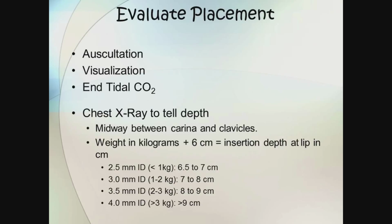You'll need to have the chest x-ray done to verify depth of placement. Basically, you're trying to get it somewhere between the carina and the clavicles on a chest x-ray. What we're going to use is the formula here. The weight in kilograms plus 6 will tell us where the insertion depth should be at the lip. So in other words, the distance from that point to the tip is dependent upon the child's size. No, I'm sorry, the weight plus 6 to determine where you're at.